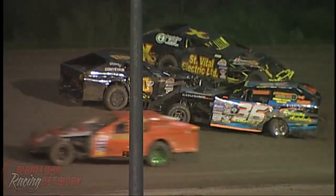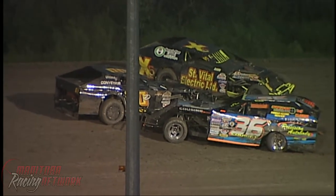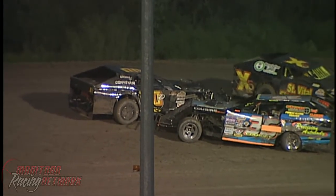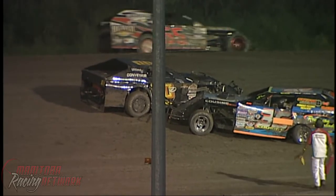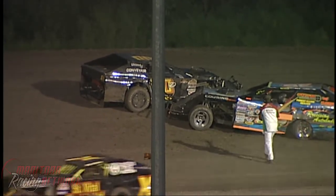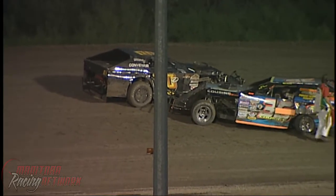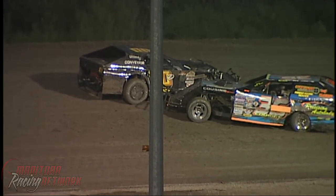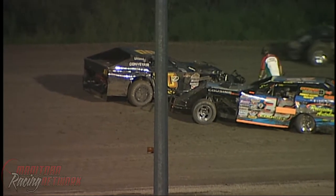Call the tin bender. We need some repairs on turn 3. Lots of cars getting banged up. A rough start to this Midwest Modified here tonight. Caution is on the 00D of David Delane. I just heard that from the ladies upstairs here in the booth.